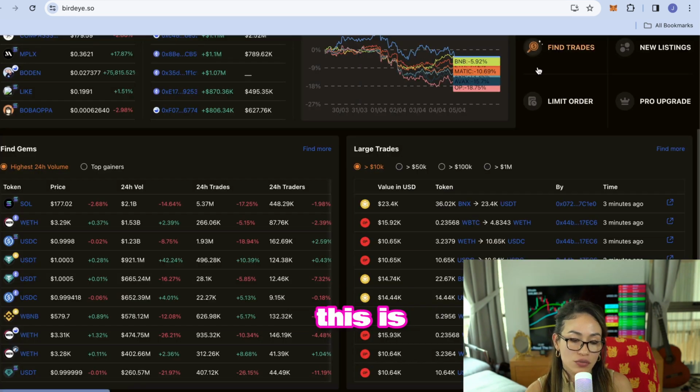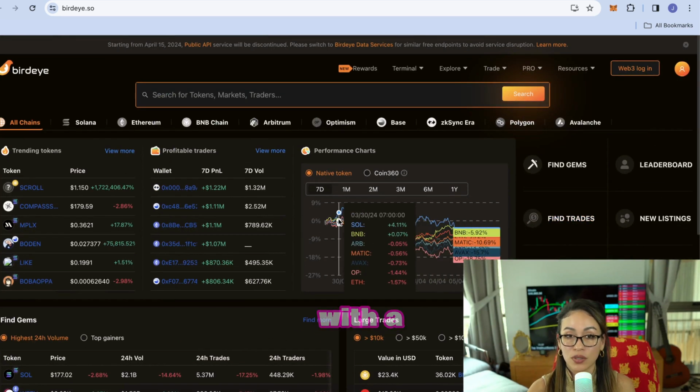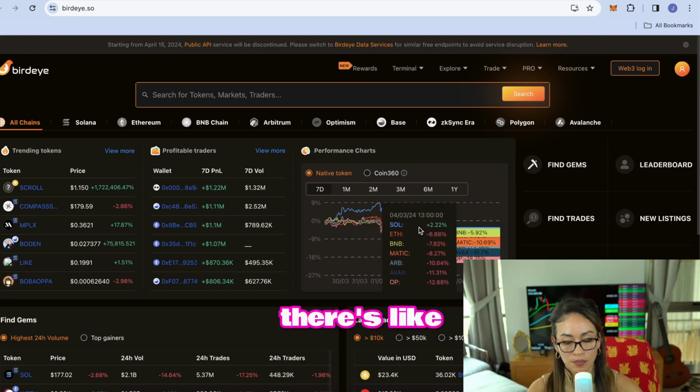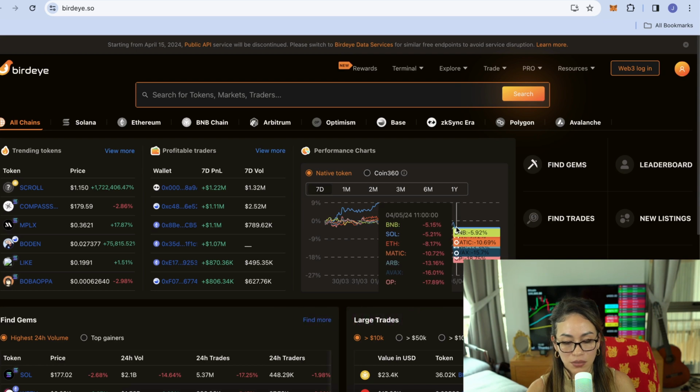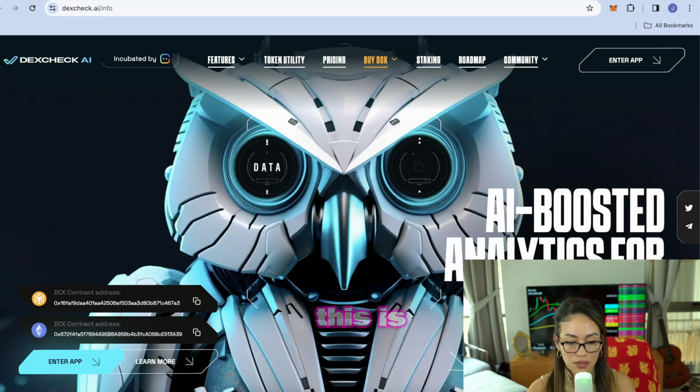Just a quick view. This is what the tools look like. This is Birdeye that shows you where big people with a lot of money, whales we call them, right? Where they're moving their money. And you can see right now, if I zoom in, it just depends on the time of day. It's crazy. But Avalanche is doing huge. Arbitrum. Like, whoa. All right, guys. This is dexcheck.ai.